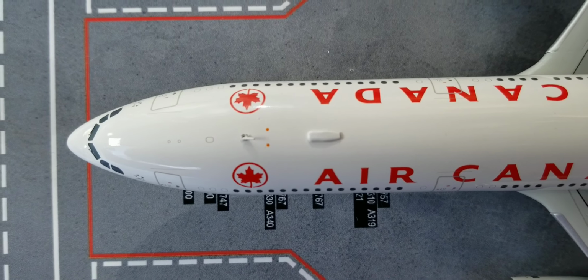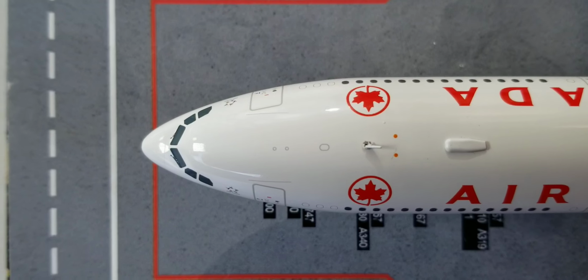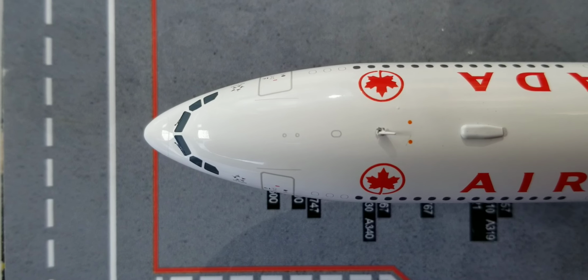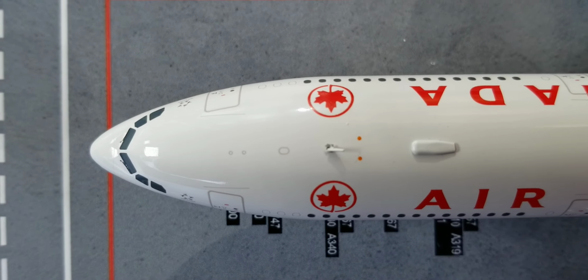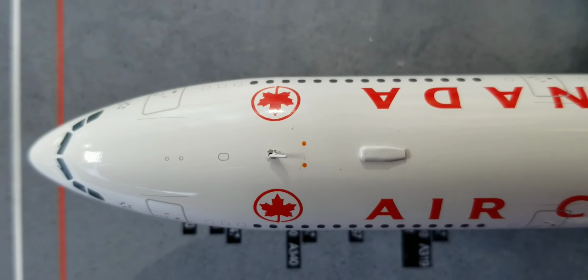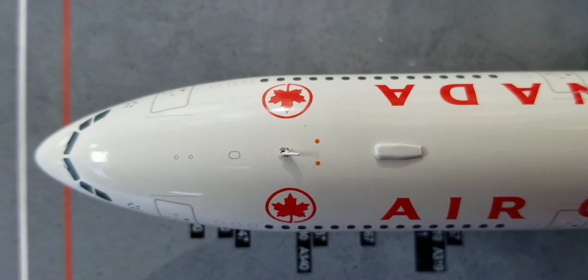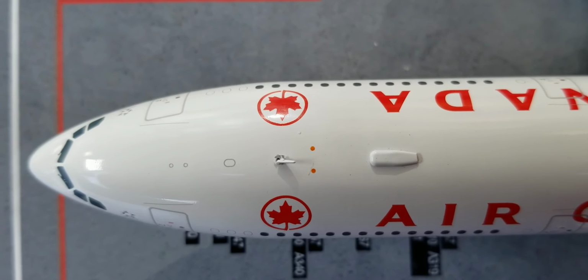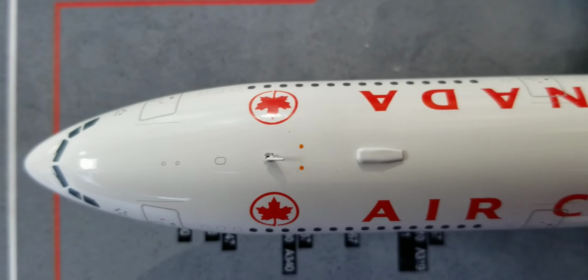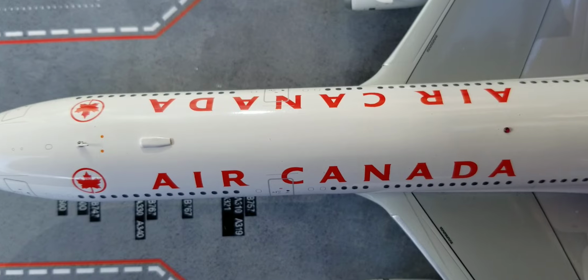All right, now you're looking at the aircraft model from the aerial bird's eye view. We're going to start at the front here, where you see the radome nose cone, the windshield wipers, the cockpit windows, the Star Alliance decal on both sides. And then you see the high frequency antenna there, the Wi-Fi box antenna, and I guess that's an anti-collision beacon light painted there. Then you see the Air Canada logo and the billboard titles on both sides.